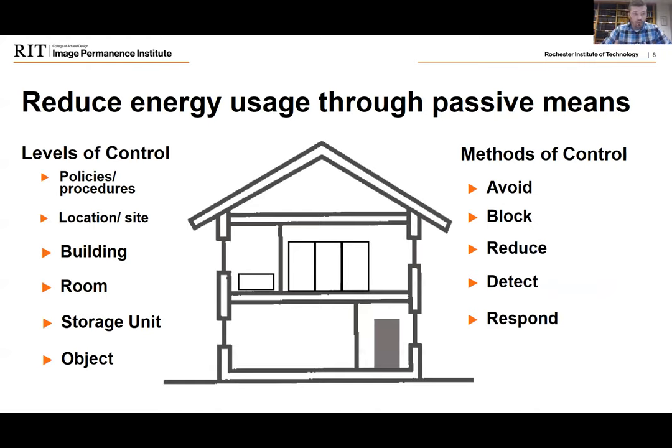So we want to reduce our energy through passive means. And through this, we want to think through each level, each of the methods of control here. As we're looking at the levels of control, we want to think through the different methods of control for each of these. So for our policies and procedures, can we avoid or block any of the issues or energy loss incidents, which I'll go over a few of in a second. And the same with our location, site, building, room, and storage unit. As we go through each of these levels, what are some of the ways we can look at that? I will cover a few in a second.